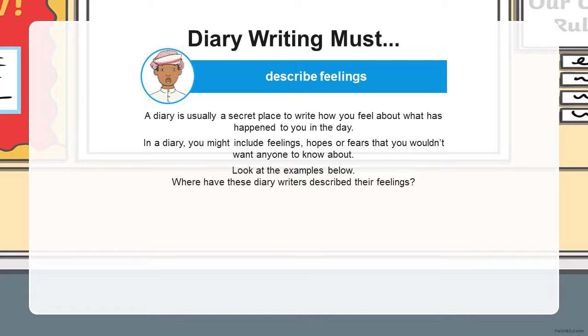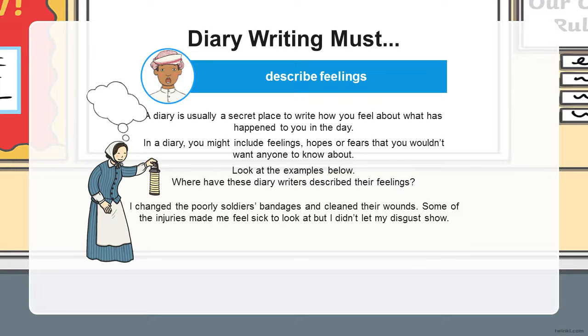Where have these diary writers described their feelings? I changed the poorly soldiers' bandages and I cleaned their wounds. Some of the injuries made me feel sick to look at, but I didn't let my disgust show. So that's a lady. We're going back into old times where she's cleaning soldiers' wounds there. Where's the feeling there? What is she feeling? She's feeling it made her feel sick. Those injuries must have been really rough, because when she was looking at them, it made her feel sick. But she was conscious that the soldiers lying there didn't need to see her throwing up. So she swallowed those sicky burps back down. Maybe she did that. So it made her feel sick.